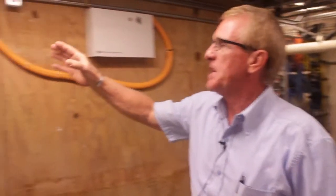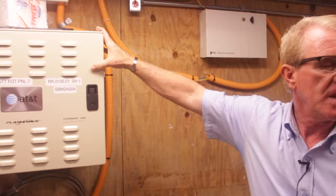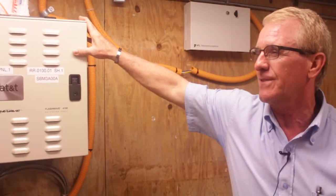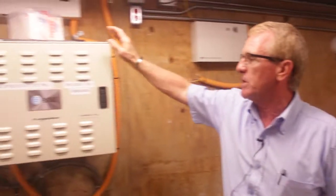This is also a demarcation area. This box right here was installed with the ERP program, Enterprise Resource Planning, where we combined all of our servers into one secure area.